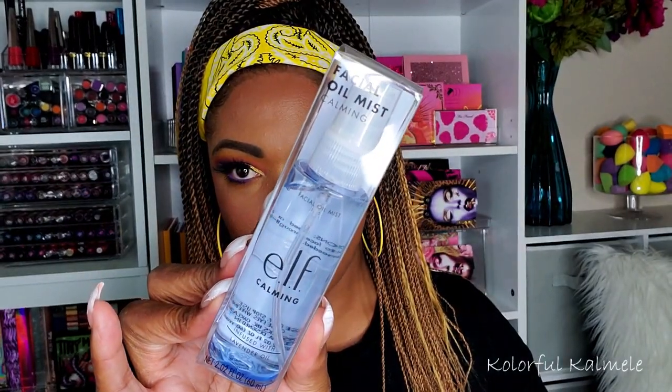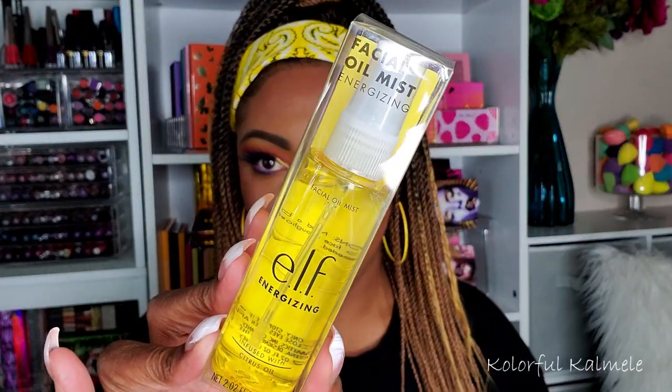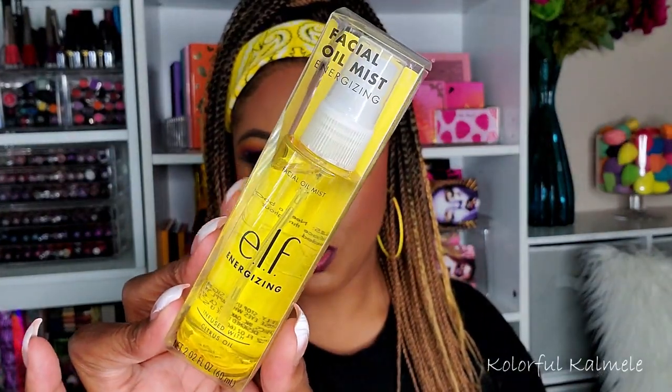This one is called Restoring and it's rose scented. This one here is Calming, and this one is infused with lavender oil. So, you know, the calming scent of lavender. And this one here is infused with citrus oil, and it's called Energizing. So this one has like a citrus scent to it.